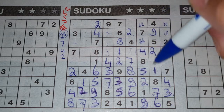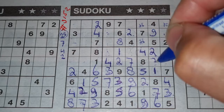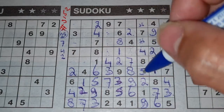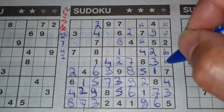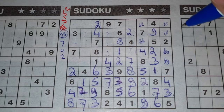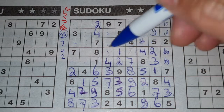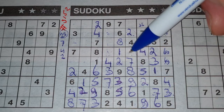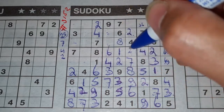Okay. 1 number left in this column. 1, 2. I think the 3 is missing. 2 numbers left in this big square. 1, 2, 3, 4, 5, 6, and the 9 are missing. 6 and the 9. Let me mark those 2 boxes. 6 and the 9. Okay. 2 numbers left in this big square for numbers 5 and 6. We see here 6, no 6 there, 6 should be here, and a 5 goes there.